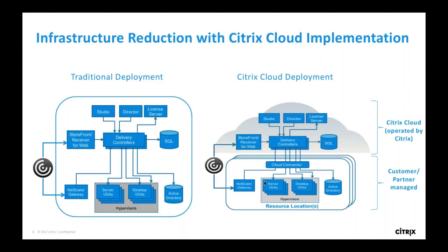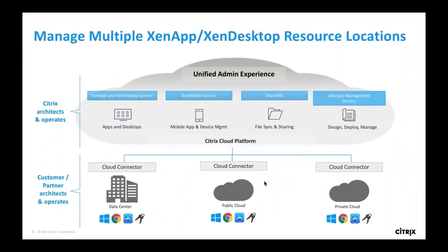Citrix Cloud connects to your resources through the Cloud Connectors. It could be on any cloud or infrastructure you choose. It can be on-prem or public or private or hybrid cloud. It allows you to create, manage, and deploy workspaces with apps and data to your end users from a single management console.